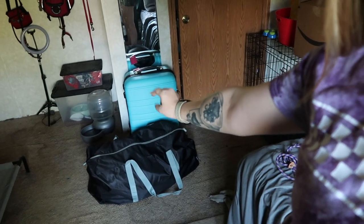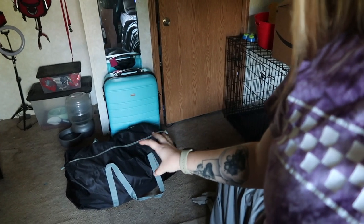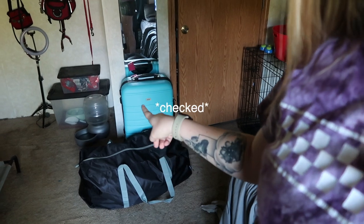So right here, I actually have already packed my suitcase and my duffel bag. These two items are getting carried on. I'll explain more of those later on, once I get to packing. I'm packing more tomorrow, because I did that yesterday, so I'll talk more about that later.